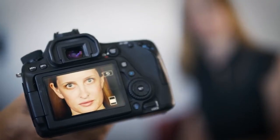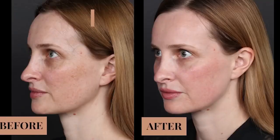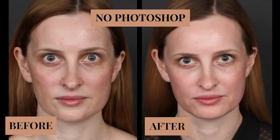Okay, so this is your picture straight from the camera. Oh, love it. I think I look younger and fresher and real and like a person, like I wanted to. Different to Photoshop. In Photoshop I looked very fake, and this one I just look like a cleaner, newer version of what I was. I was really pleased with the results from Amy's treatment.